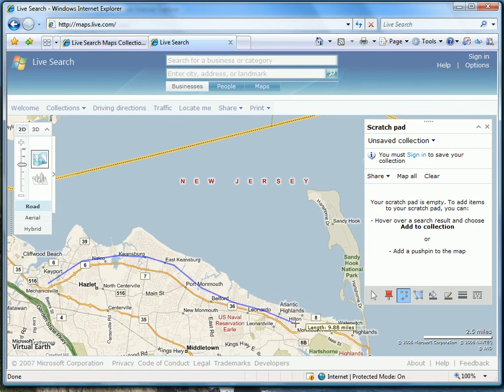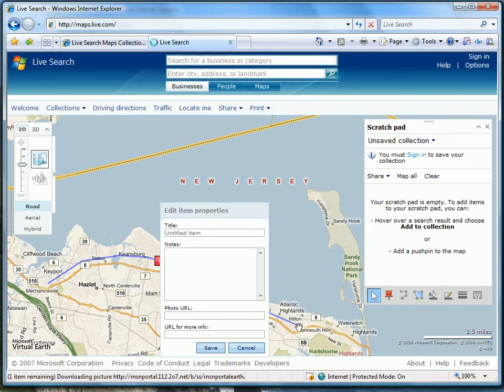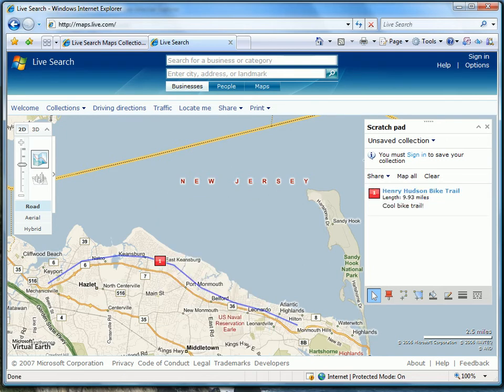The rail line goes about all the way over to here, to the town of Atlantic Highlands. You can see it's just under 10 miles long. So we can get to the end of the line, and you need to double click to end the line, and a little box comes up where you can identify what this route is marking. I'm going to say that it's marking off the Henry Hudson Bike Trail. That's the name of the trail. Cool Bike Trail. Mark that note there. And I'll hit save, and that shows up now on the scratch pad on the right with the length of the trail.